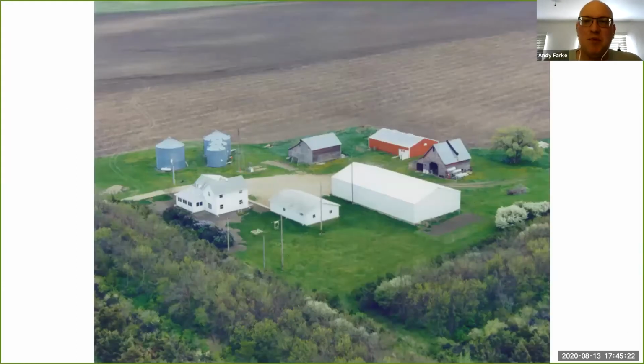Okay, so that's a little bit of background on our horned dinosaurs. Now I want to talk a little bit about how I got to be a paleontologist and how I got interested in horned dinosaurs. So we're going to start off with a little bit of a slideshow.